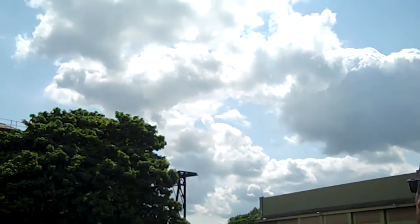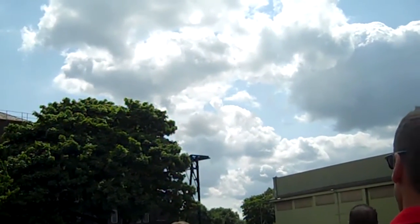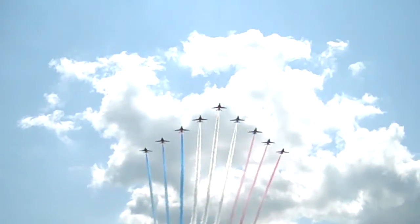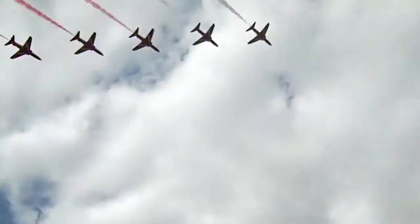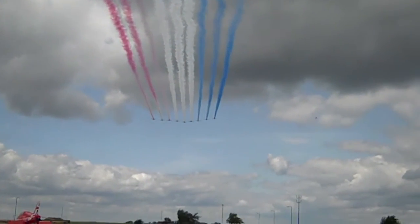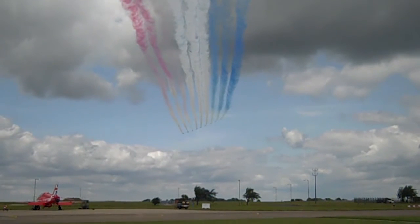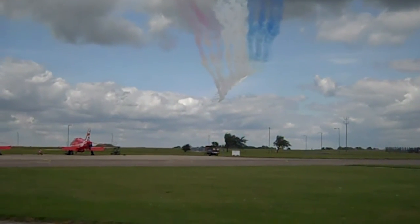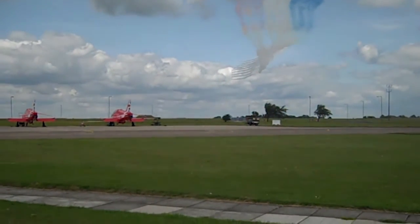Let's please have lots and lots of clapping and cheering, as here they are. It's the Royal Air Force Aerobatic Team. Please give it up for the Red Arrows! Coming, left, down, holding the bank, now tight, left.